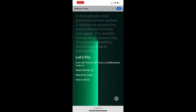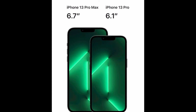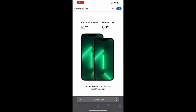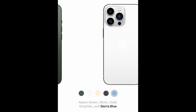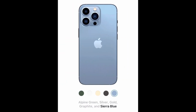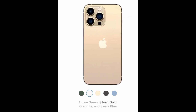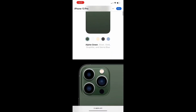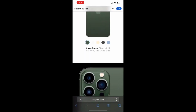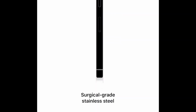So they call it Pro, but the iPhone 13 Pro Max comes in 6.7 inches, while the iPhone 13 Pro comes in 6.1 inches. The iPhone 13 comes in 5 colors, including Sierra Blue, which is the one I got, Graphite, Gold, Silver, and the new Alpine Green, which is a new color of the iPhone lineup. They never did that color before. I wanted one, but they didn't have it at my local Apple store, so I bought the Sierra Blue instead.